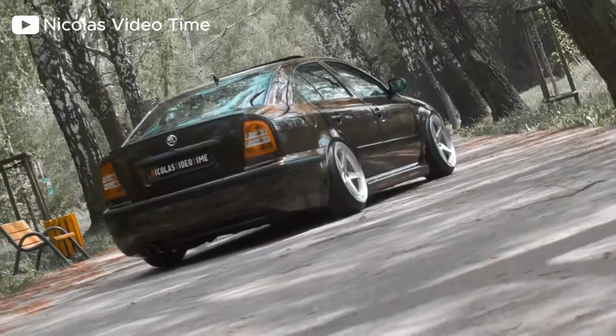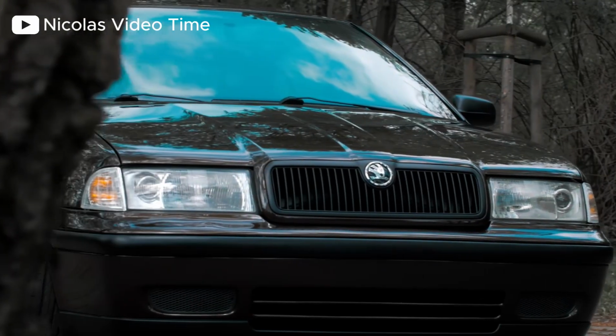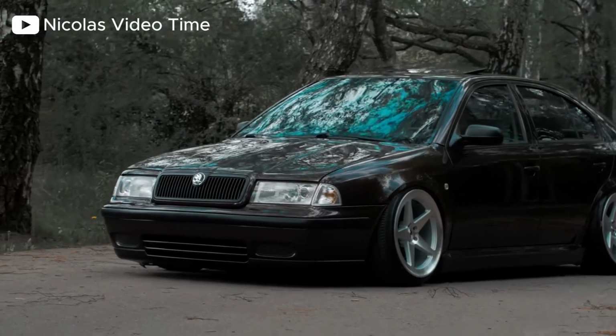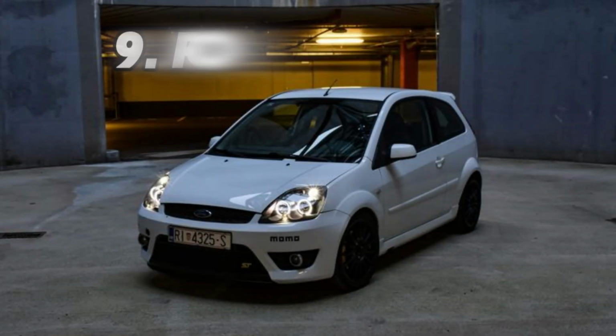These cars were also available in a wagon variant. However, as time goes by, they're becoming harder to find. But if you look around, you can still spot some for under 6K. Number 9. Ford Fiesta ST.